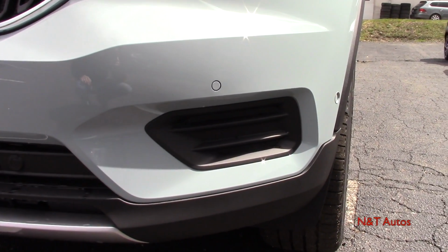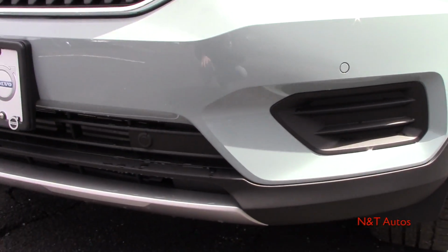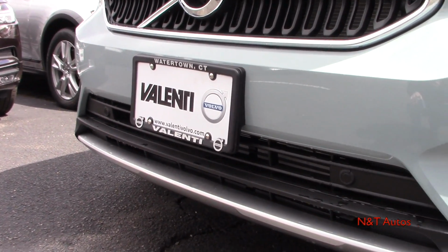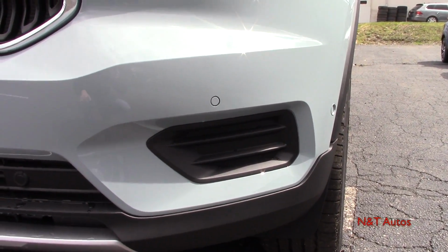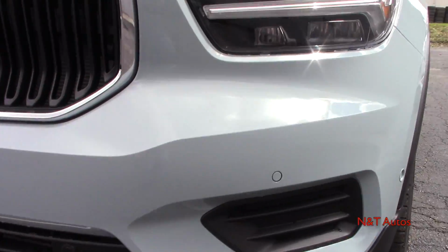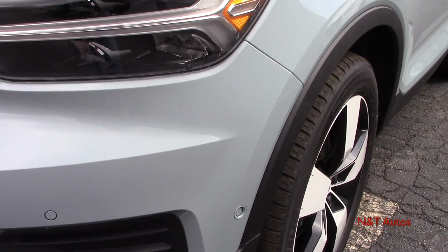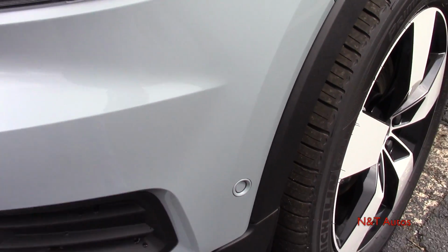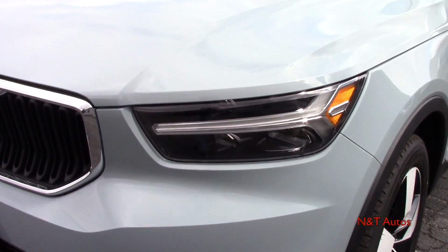If we take a look down here, we have some nice plastic trimming that definitely helps out with all the chips and everything to keep your paint nice and clean. You'll also have some circles on the front bumper, pretty much all the way around the front bumper, even on the sides, and those are your parking sensors. And these side ones help out with your autonomous parking, which is really awesome.